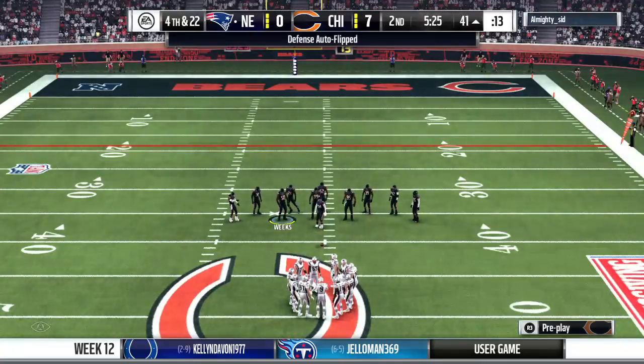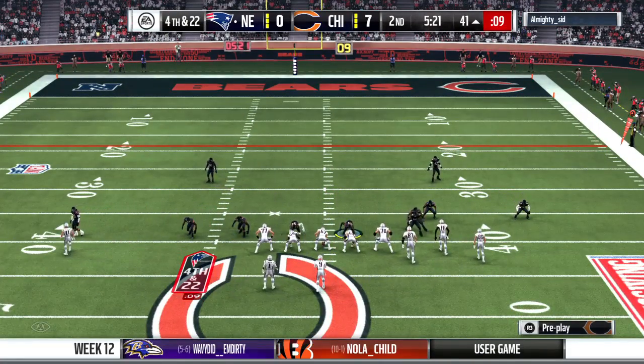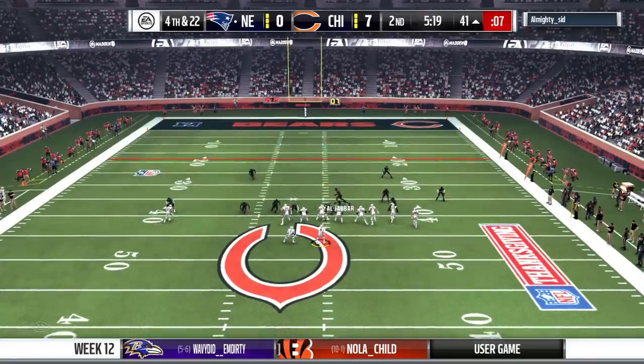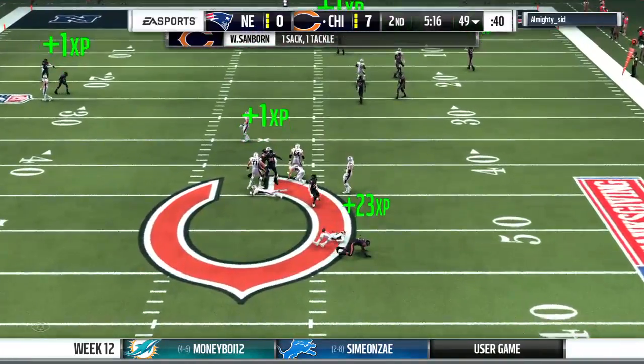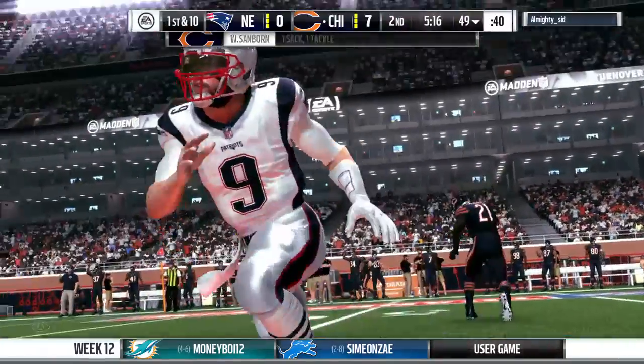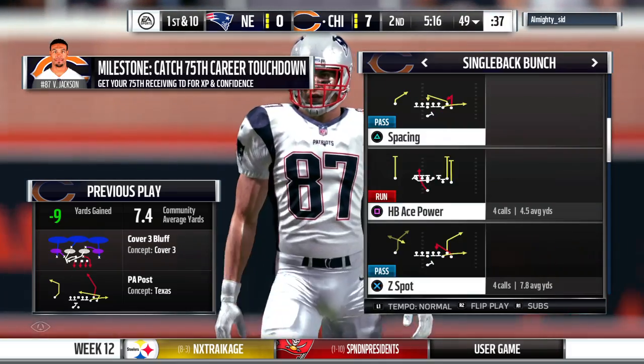And how about this? 4th and long, and they're going to go for it. Here's a play fake as they set, and he's going to be sacked. They sack him back right at the midfield stripe. The Bears offense now heading back out onto the field.